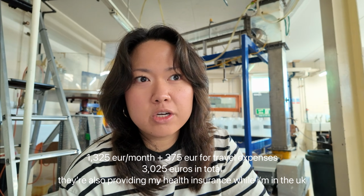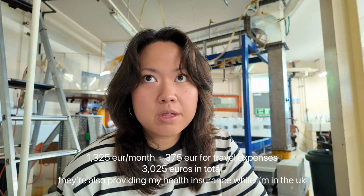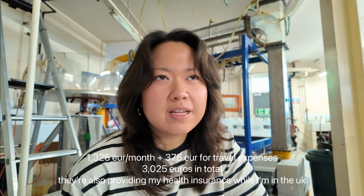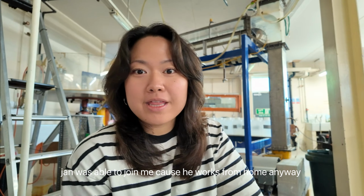I think the DAAD gave me 1,500 a month. So 3,000 euros a month plus 350 or 375 euros for travel. It's fine even if basically the rent ate it up, because then it's the same as living in Germany. We're paying for our food and day-to-day expenses out of pocket, and the DAAD basically paid for the rent, which is perfectly fine. And I'm happy that they're with me.